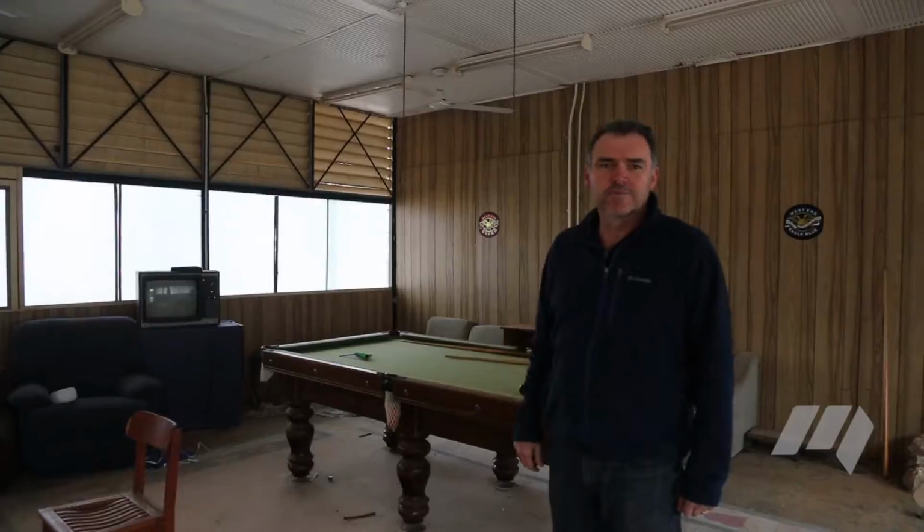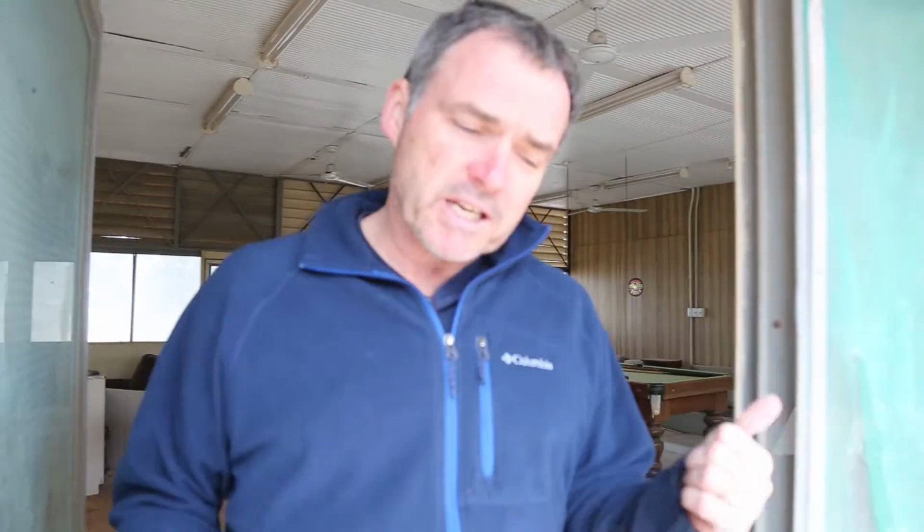Bit of a mess, isn't it? It's the old rec room from the Maralinga village when it was being cleaned up back in the 80s after the British had left and finished all their atomic testing and detonation. So we're here on a tour. It's publicly available to look at this place now. We're going to go and have a bit of a drive around and check it out.